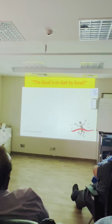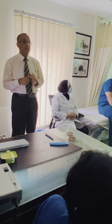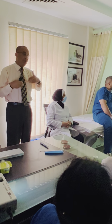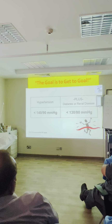So the goal for blood pressure, this is maybe the last 2 slides, is control. If we need to treat the patient and we decide to treat after labeling the patient as hypertensive, the goal usually is to keep the systolic below 140 and diastolic below 90. This is the goal, usually. If the patient is diabetic, we keep below 130 systolic and 80 diastolic. This is the goal when we manage the patient with oral antihypertensive medication.